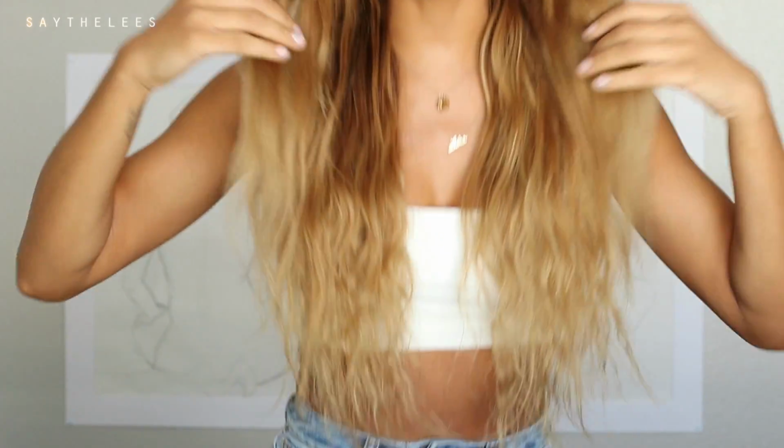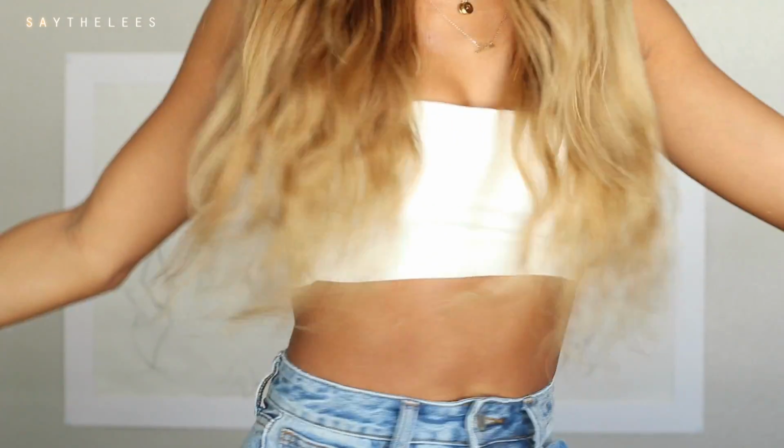So yeah, I don't have anything else to say about it other than that at nighttime, what I do to preserve my hair, if you will, is I'll braid it in one big chunky braid and tie down the front and then let it loose, and you get these sort of waves. So that's my nighttime routine. Otherwise, that's pretty much it for the hair.